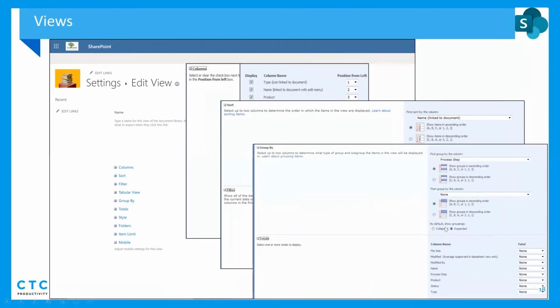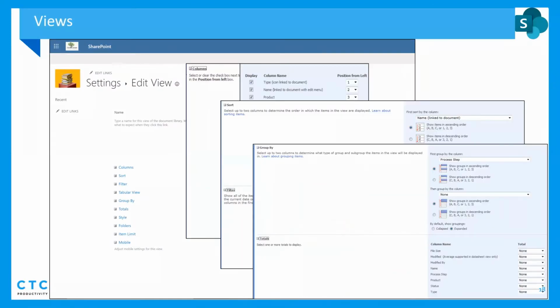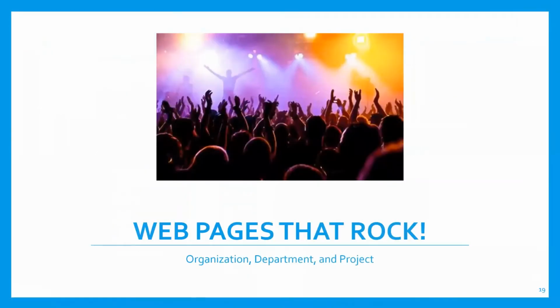Okay, and then I can group by. Think of group by as allowing drill down capabilities, or it's like putting it into a folder. In this case, you can group by process step. I can do totals, etc. There's a whole bunch of things that you can do with views that you can't necessarily do with the folder. Okay, that is document libraries on steroids.